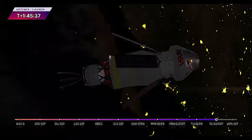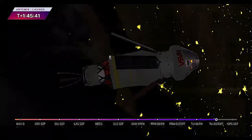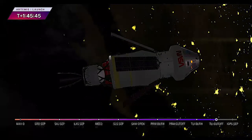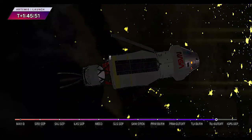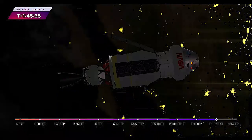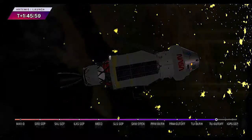Now that the interim cryogenic propulsion stage has completed its translunar injection burn, it is no longer needed to propel us to the moon. It's done its job, and it will separate from Orion. After it separates, those 10 CubeSats we discussed will be deployed from the Orion stage adapter, which is below the service module and above the ICPS. Each payload will be ejected with a spring mechanism from dispensers installed on the Orion stage adapter.